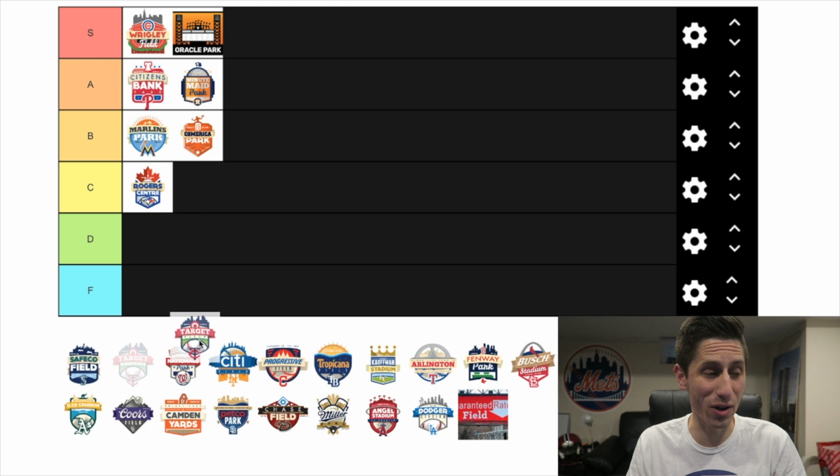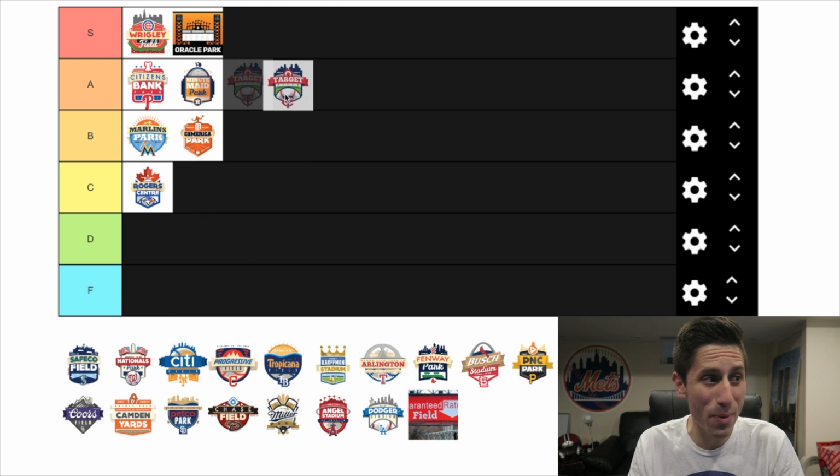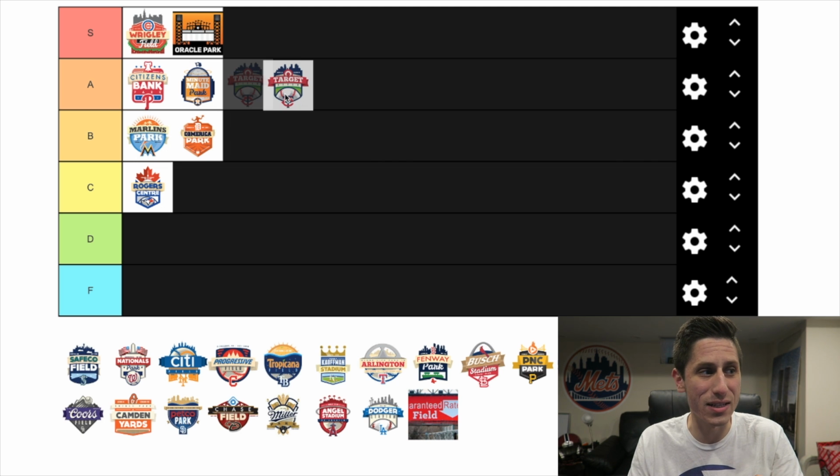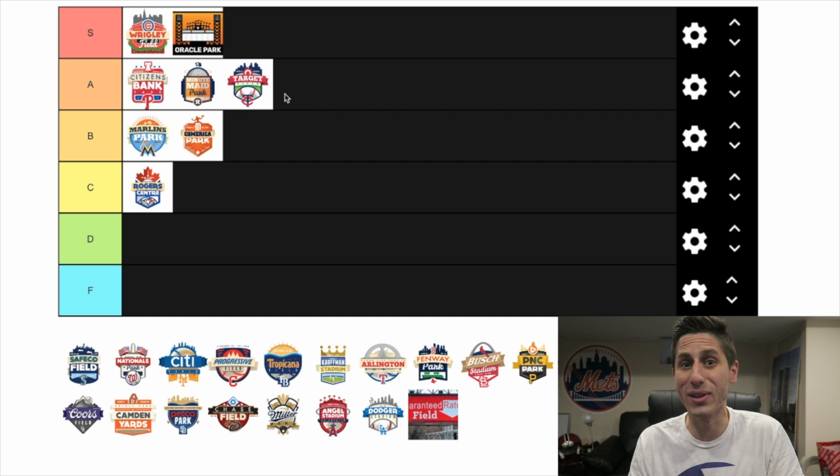Target Field. Never been to Target Field, so I can't really say too much about it, but from what I've heard, from what I've seen, it looks like a really nice stadium, especially on TV. I just like the whole setup there in Minnesota. I'm gonna drop Target Field in A tier.